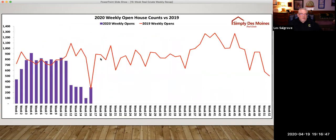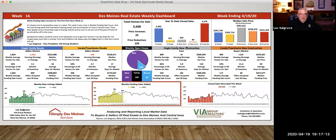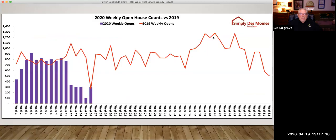Moving out here year over year, the red line shows you our open house counts last year. And of course, this dip that you see in the red line, Easter was this week last year. So that's why that dropped, just like our week this year dropped the week before. And you can see that we were well on our way to open house traffic being around that 900 to 1,000 count. At one point, we were almost over 1,200 homes open.